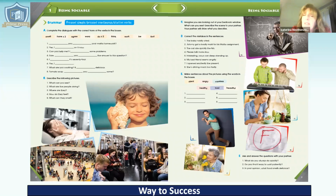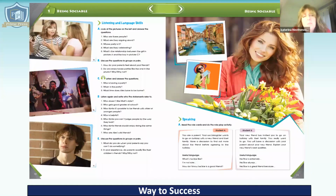Then we go back to having an exercise on accuracy. They have to correct the mistakes. And again, culminating in ask and answer the questions with your partner. Okay, fully integrated skills here. The listening and language skills, okay, they have listening activities. There are photographs, visuals for the students to discuss, sets the scene.